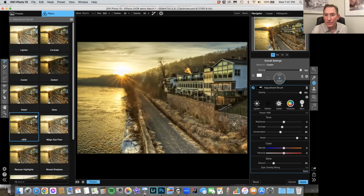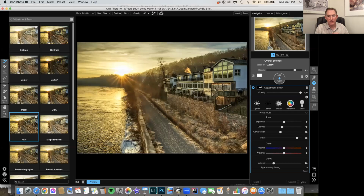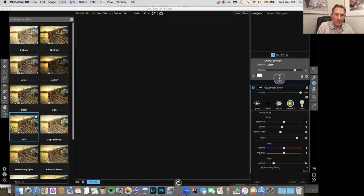And you could adjust the opacity of the effect, sort of how much of it. So this is 0, 100, or 100 is all the way. I'm going to do about 80, I think. And then I'm going to preview again. Yeah, I kind of like that. So I'm going to apply that. Again, it's sort of doing one thing at a time.